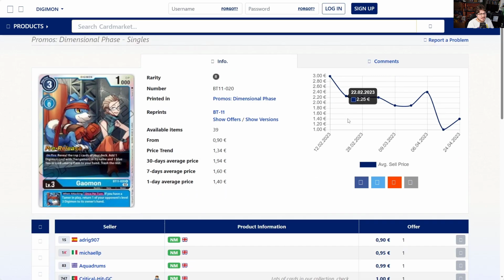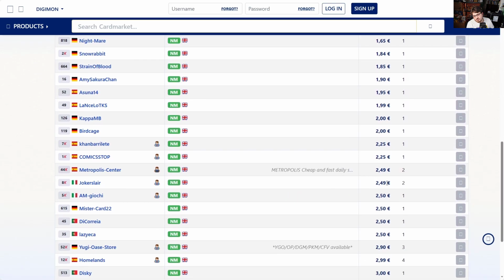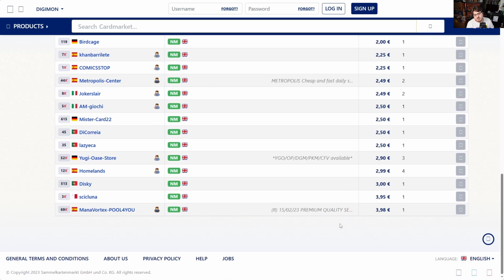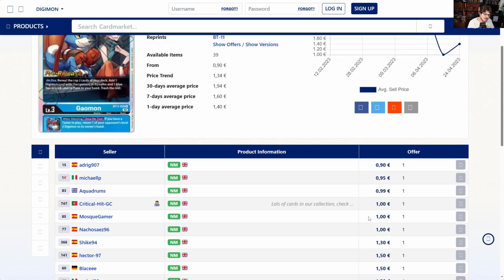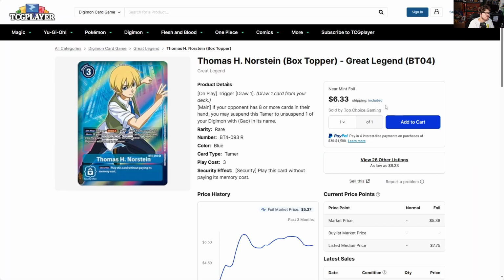On the pre-release side, though, looking at it, we're looking at a €1 to €3 range, and it caps out at 4. Wow, they don't have many quantities of this card. It is going up, so people are probably hyping Mirage. Thomas H. Norstein? Yeah. Thomas here.